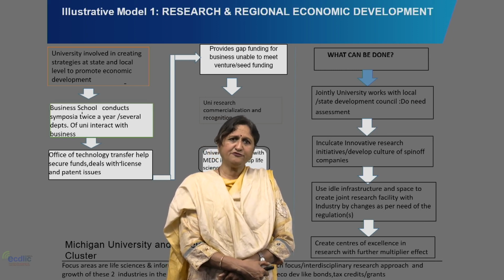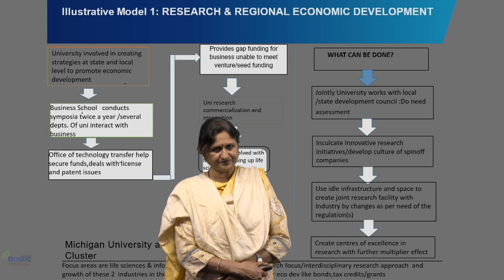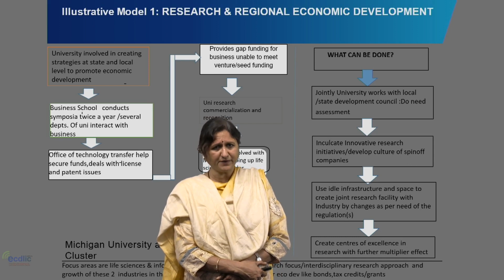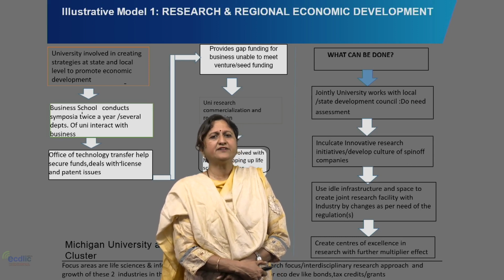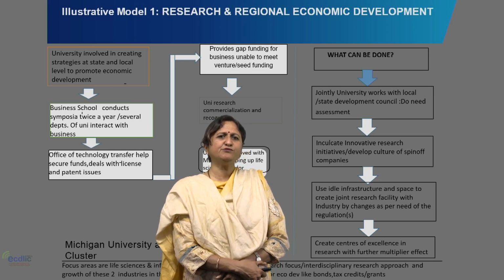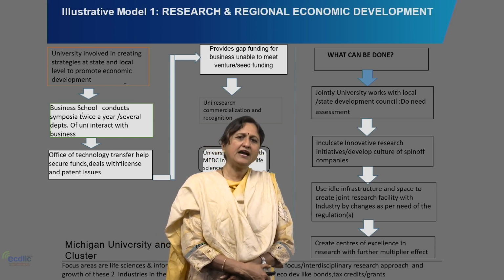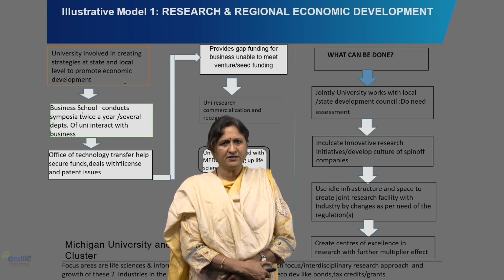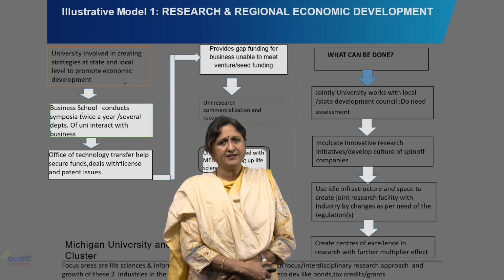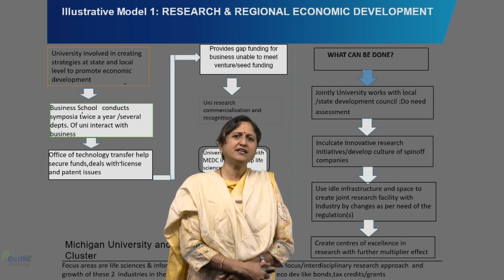At the University of Michigan, the business school started conducting symposia twice a year. Several departments of the university interacted with the business department. This gave rise to an understanding of what there is to offer, and the business school was the front-ending partner in this economic model. Having showcased this to the outside world, the Office of Technology Transfer helped secure funds and deal with licenses and patent issues which were required for the academic departments.